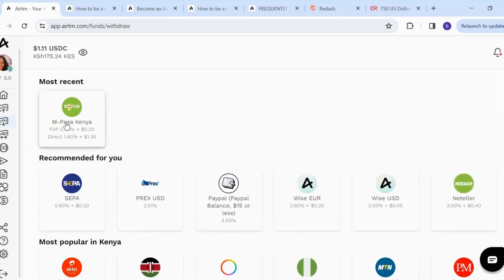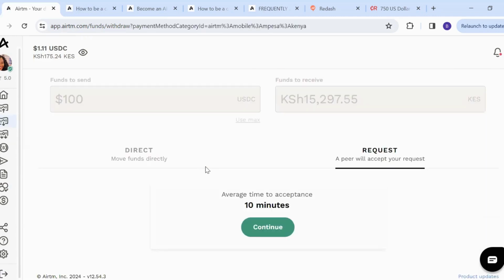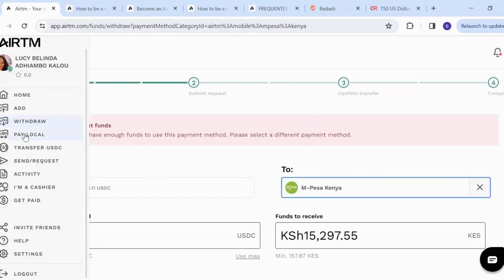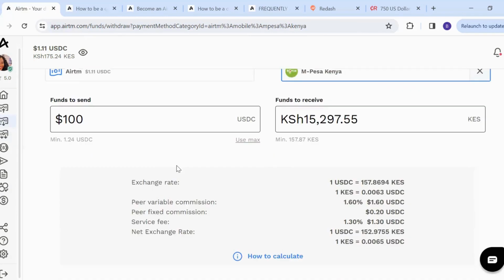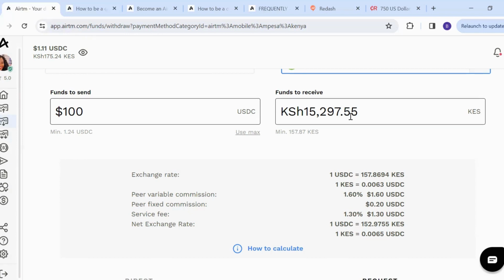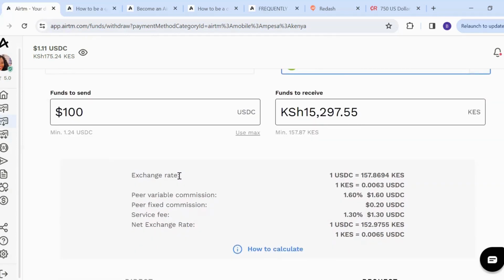But since in Kenya we use M-Pesa, I'm just going to click on M-Pesa. Yeah, so here you can see this is the balance that I have. Of course it is insufficient, but I'm just using this for the sake of the video. So if I wanted to withdraw, I'm just going to use the same process. So 100 USD, if I was withdrawing, is equivalent to 15,000 Kenyan shillings and some balance. So you can see the exchange rate. So the peer variable commission is still 1.